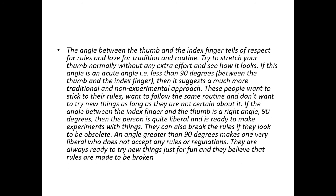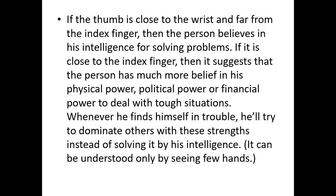If the angle between the index finger and the thumb is a right angle, which is 90 degrees, then the person is quite liberal and is ready to experiment with things. They can also break the rules if the rules seem absolute. If the angle is greater than 90 degrees, it makes a person very liberal, one who does not accept any rule or regulation. They are always ready to try new things just for fun, and they believe that rules are made to be broken.